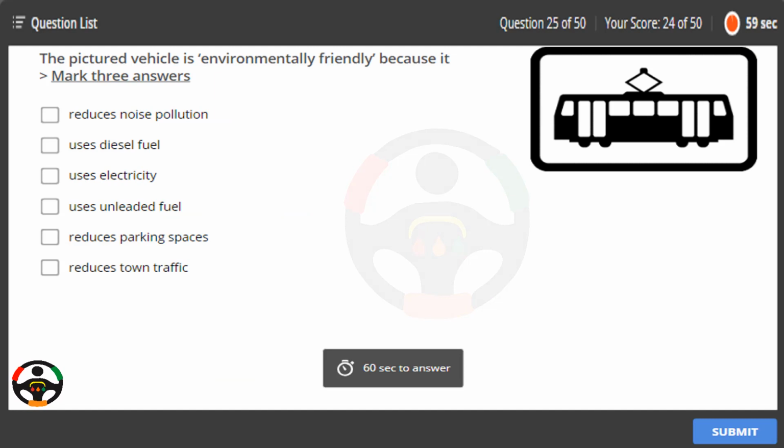The pictured vehicle is environmentally friendly because it reduces noise pollution, uses diesel fuel, uses electricity, uses unleaded fuel, reduces parking spaces, reduces town traffic.